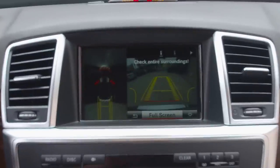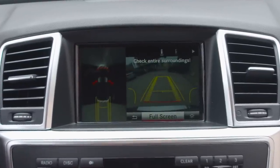Plenty of toys in this car, actually. It's got a great backup camera, which I love. It's got two views to help you make sure you can see everything around you.